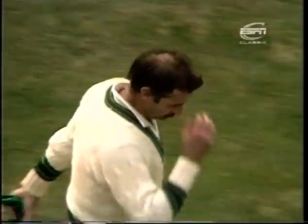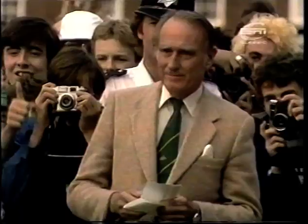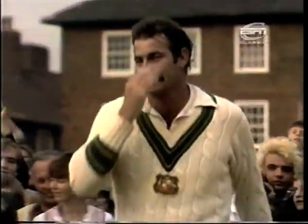Right, well, the presentation came as soon as the players came off the field. Man of the match was Dennis Lillee. He bowled superbly in the first innings. He equalled his best ever match figures, 11 wickets, and his best ever figures in an innings, 7 for 89. It was quite a superb performance from a man who is now chasing Lance Gibbs' record of 309 wickets.